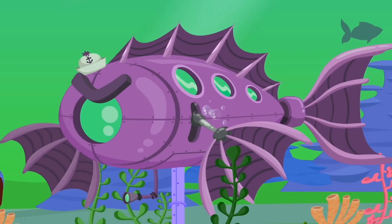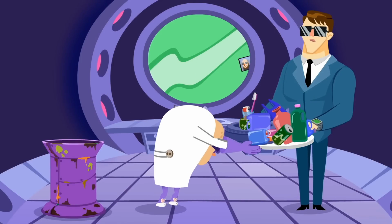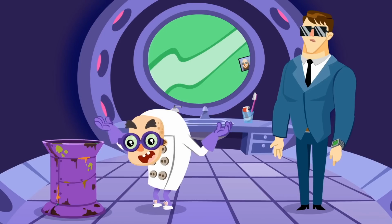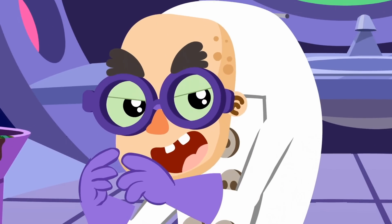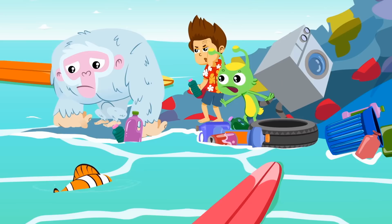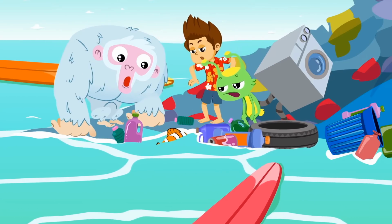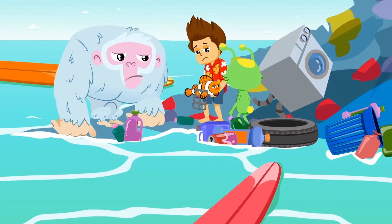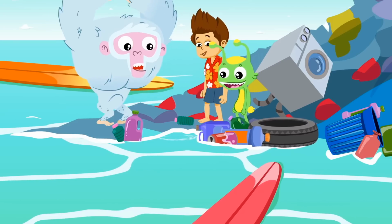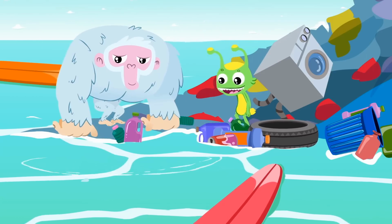What a strange ship! Dr. Spooky, how did we not notice before? You're the one putting trash in the ocean. Kids, we have to... Wait a minute. What's that floating in the water? It's a fish trapped in a six-pack ring. But Groovy freed it. To the water, Ryder. Our new friend wants to show you something.